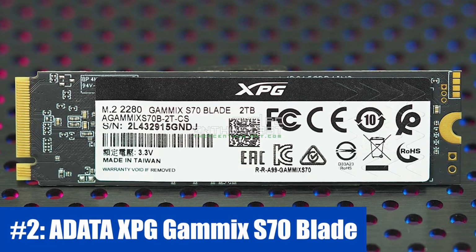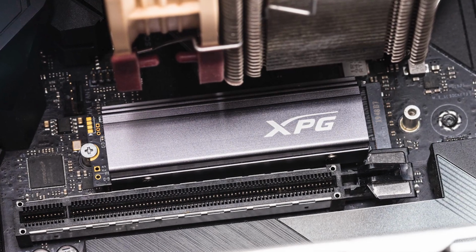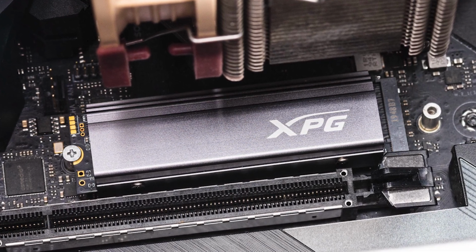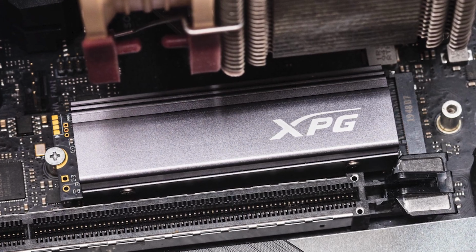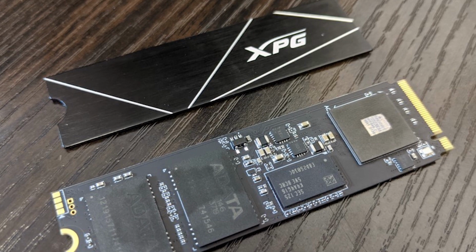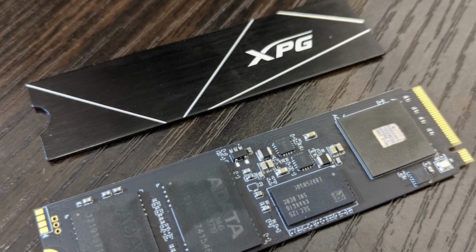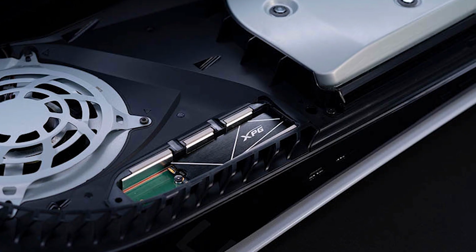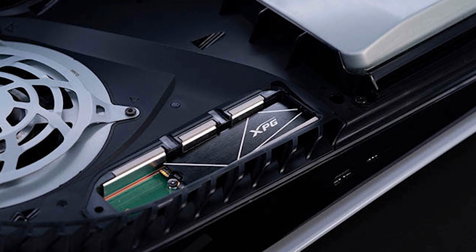Number 2. Adata XPG Gammix S70 Blade. XPG may not be one of the most well-known brands on this list, but the Gammix S70 Blade deserves high praise for its affordable price point, integrated heatsink, and stellar sequential performance. Despite Adata stating that the claimed up to 7,400 and 6,800 megabytes per second read and write speeds would be capped at 6,100 megabytes per second by the PS5's OS, our testing actually revealed read speeds of over 6,200 megabytes per second once formatted.